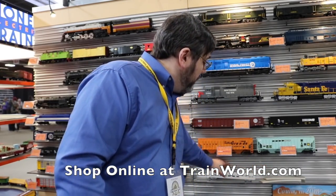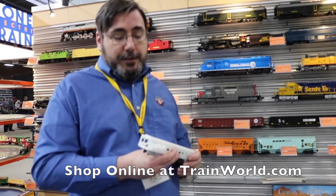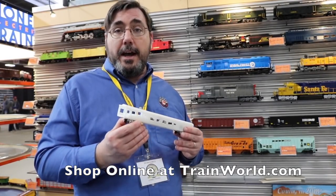Another cool thing we're showing here at the show in Springfield, this is just a sneak preview. This will be coming down the road. Probably you'll see announcements about this either later this year or early next year. But we've done our theater car in O scale. We're going to be doing it in HO as well. This will be a more high-end model.